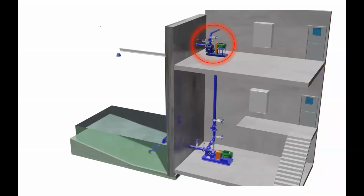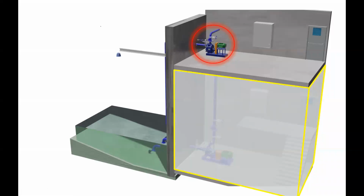So if you take a look right here, maybe the control panel had to be lifted higher. This motor maybe had to be special because there could be a flood in a lower chamber. In this case, if we get up high enough, if it is possible, sometimes it isn't, there's never any chance it's going to be flooded. The motor doesn't have to be anything special. But I think the big saving is look at all that excavation.